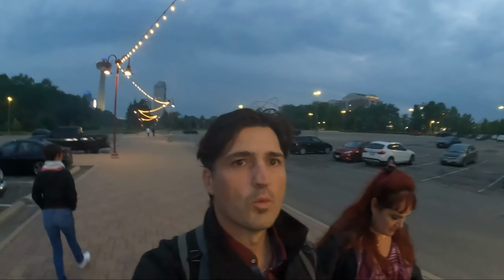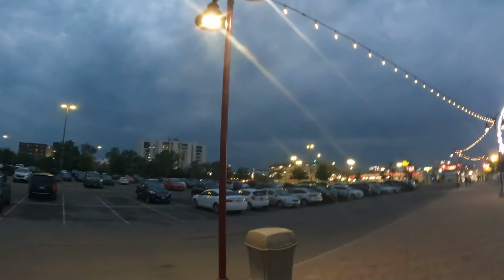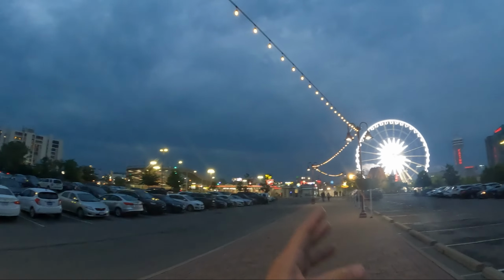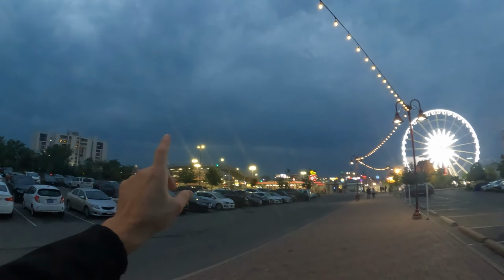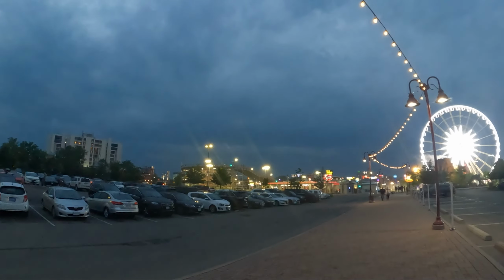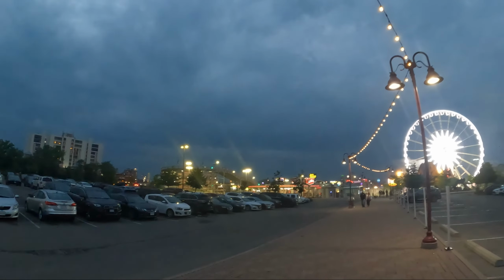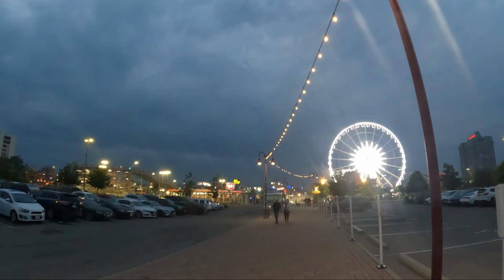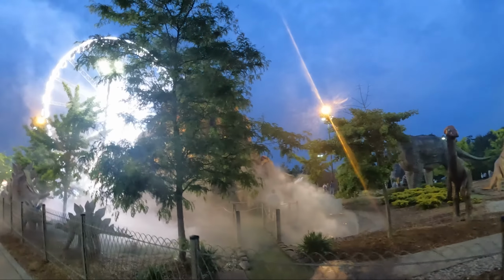So we decided to go for a little walk, and we're walking towards the Clifton Hill area, which is where all the family activities are. Ferris wheel, miniature golf. That looks like a go-kart track. There's a wax museum, Ripley's Believe It or Not. There's escape rooms. There is all sorts of stuff. So let's go check it out.